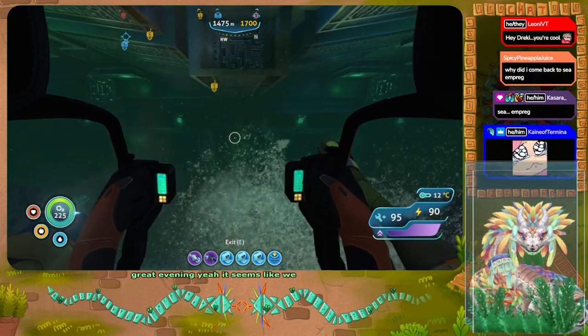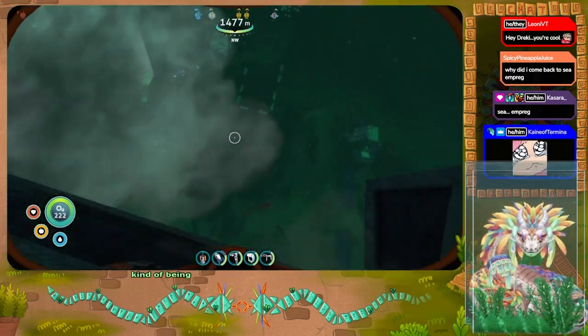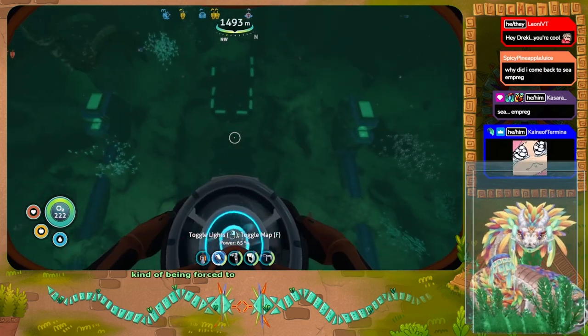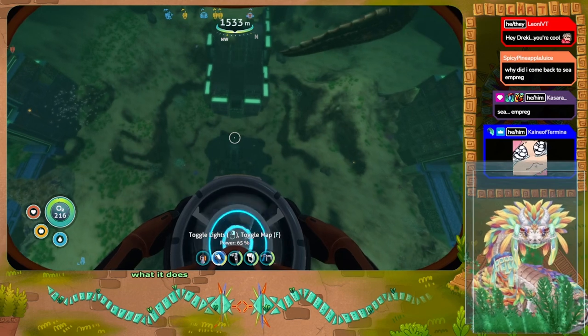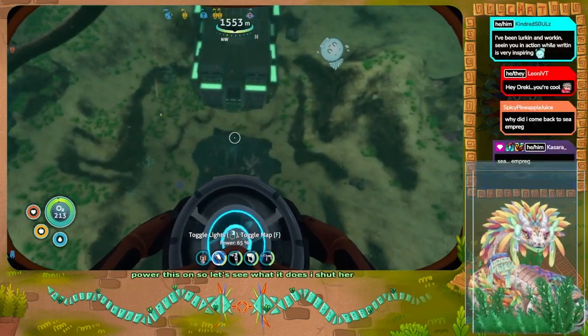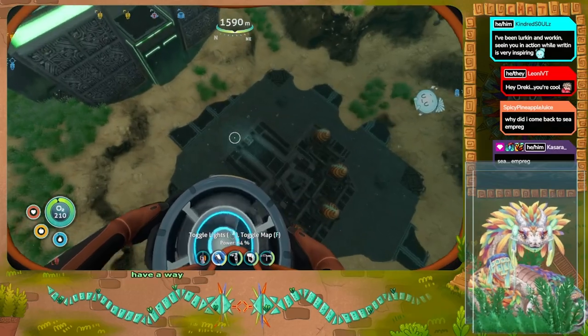Yeah, it seems like we can't exit. I guess we're kinda being forced to power this on, so let's see what it does. I shudder to think what would happen if I didn't have a way to power this up.